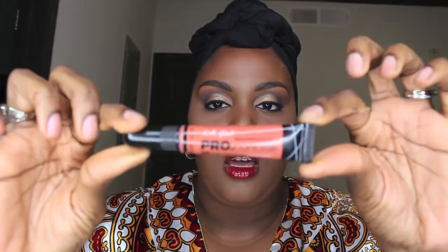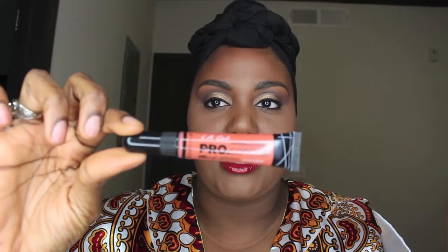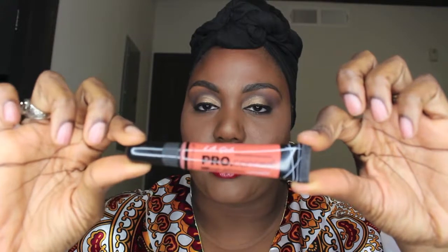The next one is still with Pro Conceal. LA Girl, this is the orange kind. They have orange as well as they have lighter orange. You can use this for color correcting. I honestly haven't had to color correct in a really long time because of my concealer, but it's really good for color correcting, which a lot of people do use still.